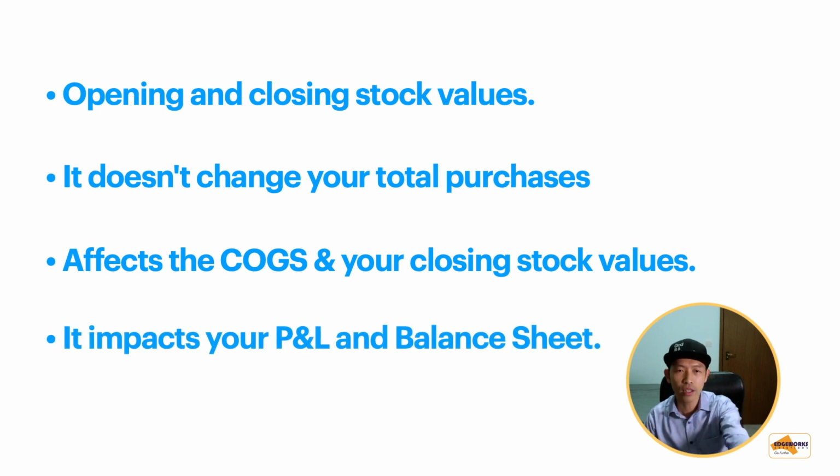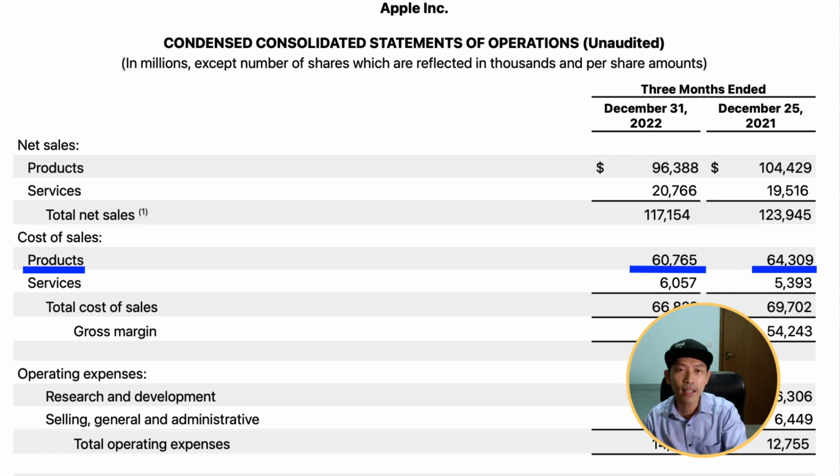The fourth one, it impacts your P&L and balance sheet. Let's take a look at Apple's profit and loss. This is the last quarter that they reported earnings. If you look at the underlying sections, which is the cost of sales under products, this is what is reported: 60,765 millions, in millions. So you can see that actually in December versus the last year.